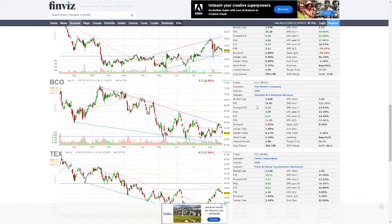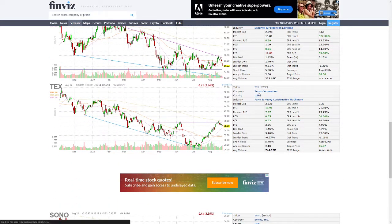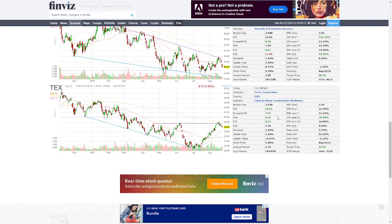The Brinks Company, PEG 1.09, PE at 8.59, solid earnings growth. I might have to look into this one. It is very small, but I'll take that. And then lastly, TEX or Terex Corporation. They make farm equipment. Doesn't look like a bad stock to be in.